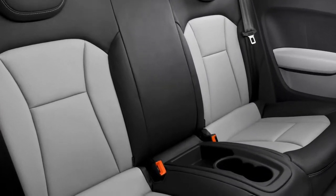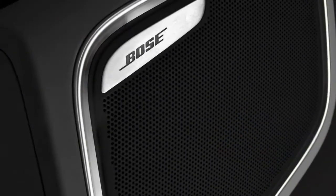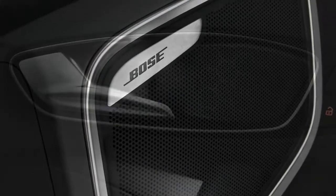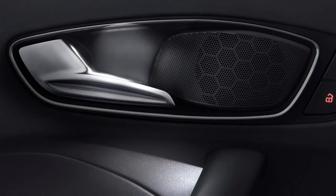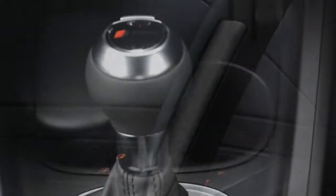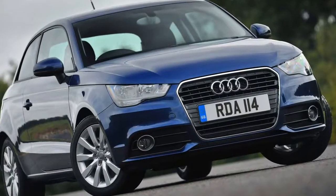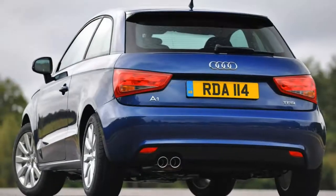2018 Audi A1 Hatchback Review. The good points of the Audi A1 Hatchback: stylish and trendy, strong residual values, feels beautifully made. The bad points of the Audi A1 Hatchback: unforgiving ride. Others are far better to drive.